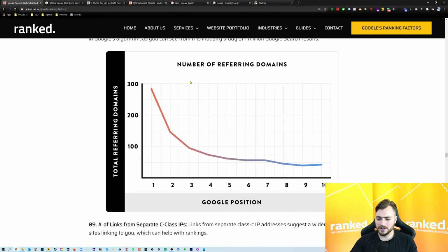So here's an interesting one. Position 1 has, and this is an average, over 300 backlinks. Not to say that you can't rank with 5 backlinks. It just depends on how competitive your keyword is. So if you want to rank for injury lawyer Melbourne, well, you're going to need more than 300. That's for sure. I can tell you right now.